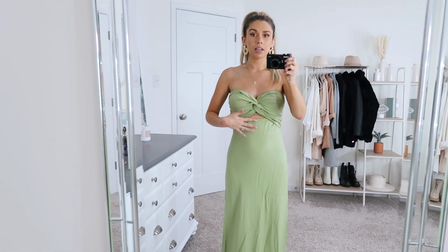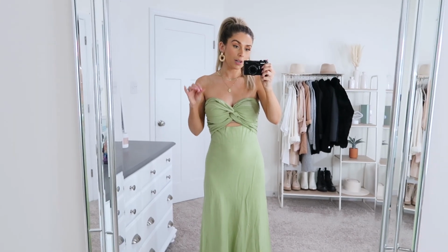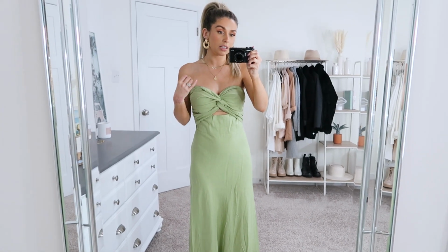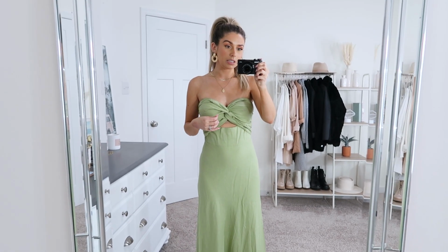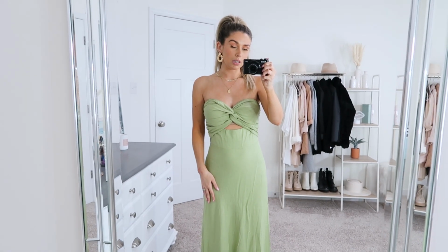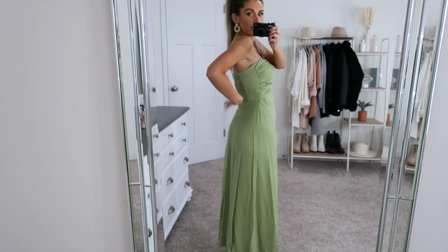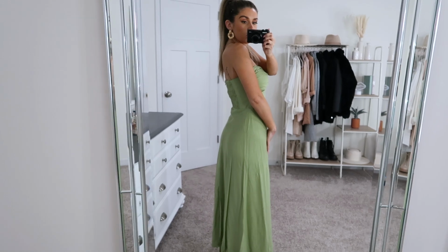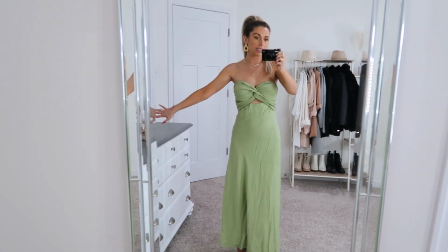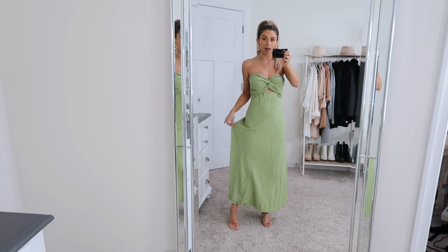It's bra friendly. I need to situate this part a little bit better because you might be able to see mine here. I'm wearing a size 2. I think for it to be extra perfect in the top here, I probably would need a 0. But otherwise, the dress fits really, really well. It has a zipper in the back to get it on and off, and it's smocked back here too, which I like. But otherwise pretty simple, no other big details. Kind of the top does it all, but I love the style of this.